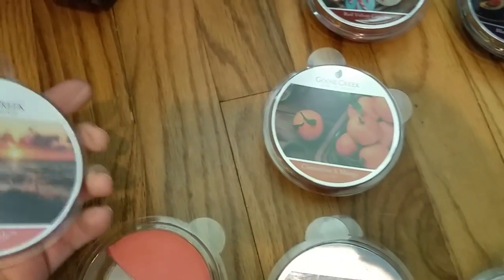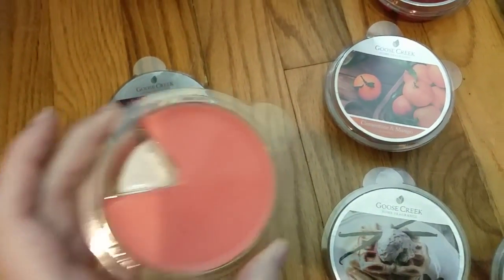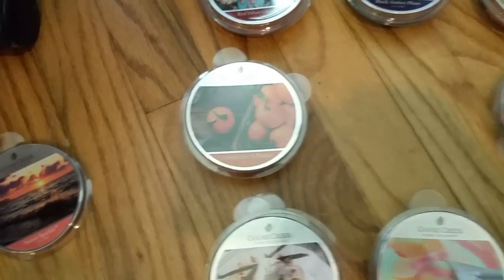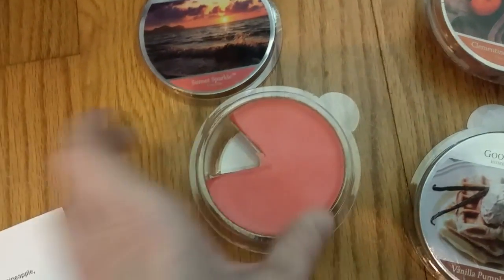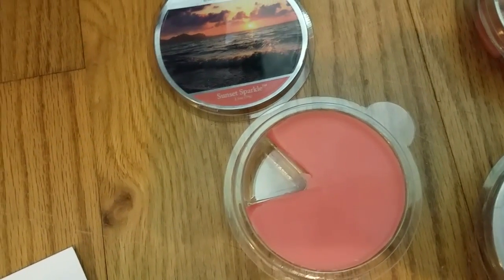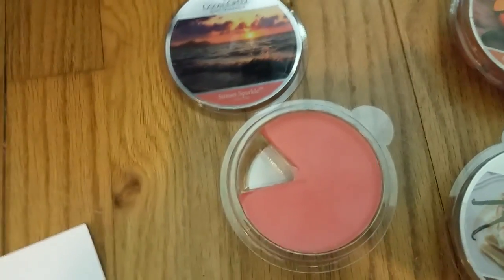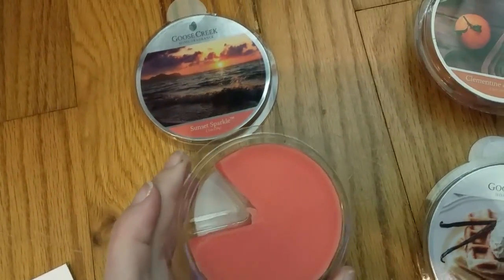This one smells a lot like Sensational's Love Letters. I mean, really very close. I smelled them side by side. They're very close, but this one has a very slight tropical fruit note. It smells like the cashmere amber with a hint of almond and maybe a smidgen of tropical fruit.